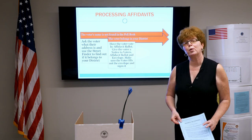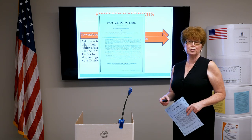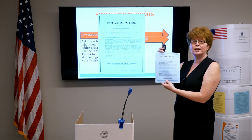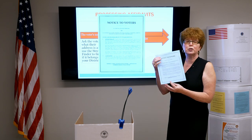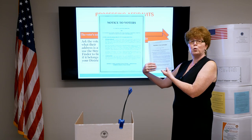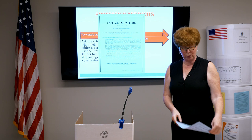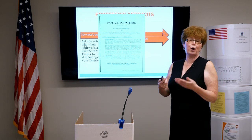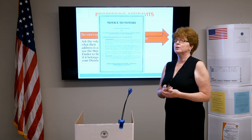The first thing you would want to make sure you are providing them is a notice to voters. Here is a sample. It is English on one side and Spanish on the other. You will have the voter read this, and there are two options. There is an affidavit ballot option or a court order, which we will be touching on both of these. They will return this form to you, and they will advise you as to which process they choose to accomplish.